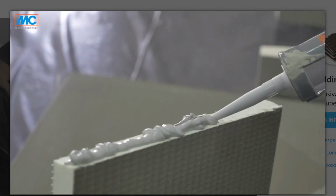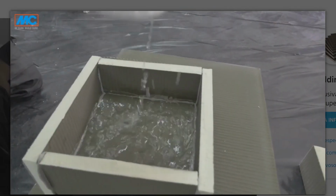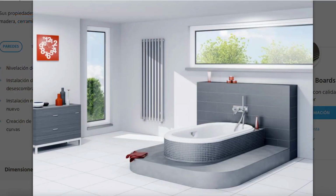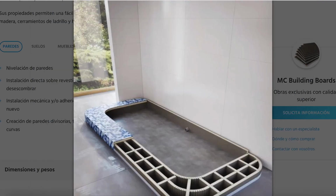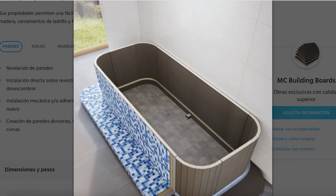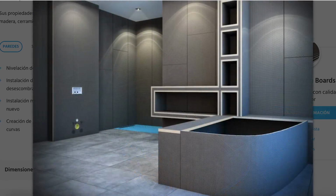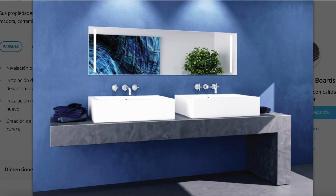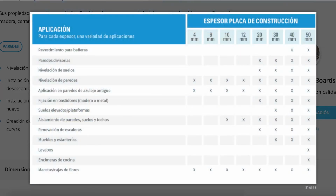Their resistance to moisture makes them perfect for areas with high humidity, such as bathrooms, gyms, or kitchens. That's why they are ideal for building custom elements, such as bathroom furniture, benches, bathtubs, sinks, or even kitchen countertops. Then it would just be a matter of placing our final finish right on top. They can be applied in many ways on different surfaces and come in various thicknesses and sizes to meet all kinds of needs. But let's take a closer look at the advantages it has.